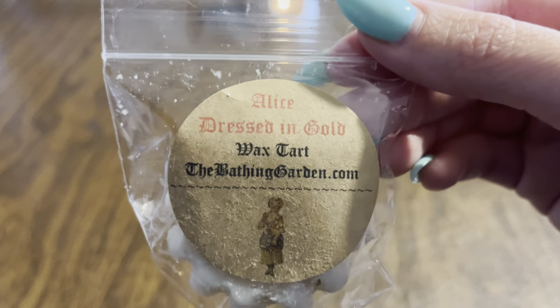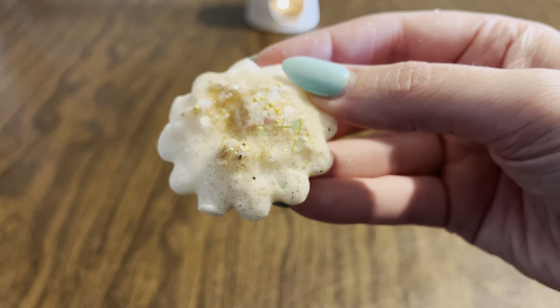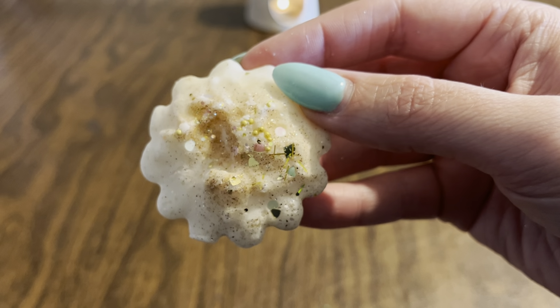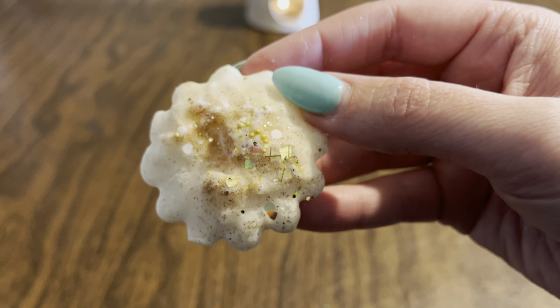Alice Dressed in Gold. This one is another Lush dupe. This is the Lush Sultana soap dupe. And I don't know 100% what's in that. I know that it's blackcurrant heavy, and I normally don't like blackcurrant. I'm not a huge Sultana person. I have had a bar of it from Lush before. It's not my favorite scent.